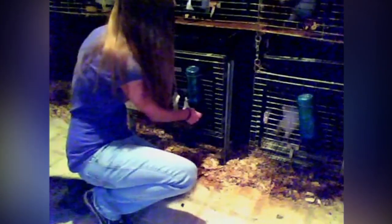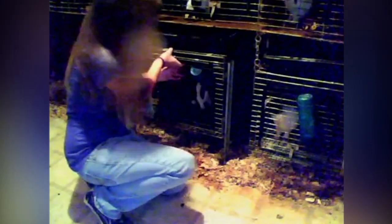And he can come out if he wants to. He's a big baby, but he's also a troublemaker, aren't you? If you haven't noticed already, yes, Cider is my very favorite.